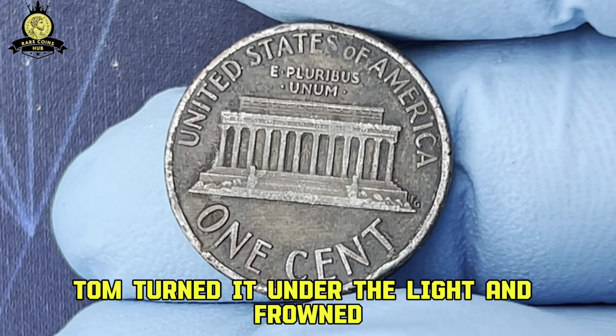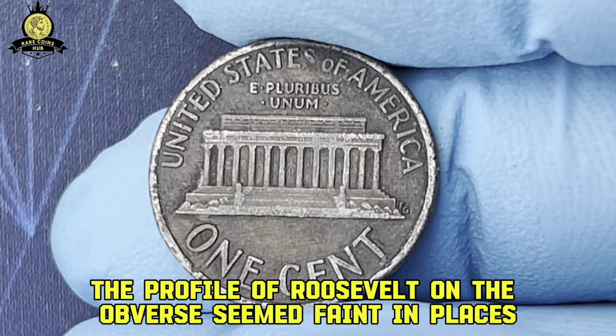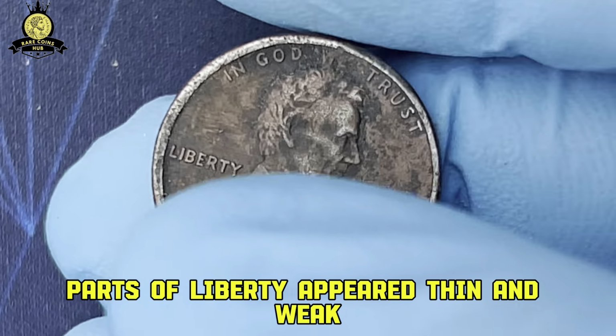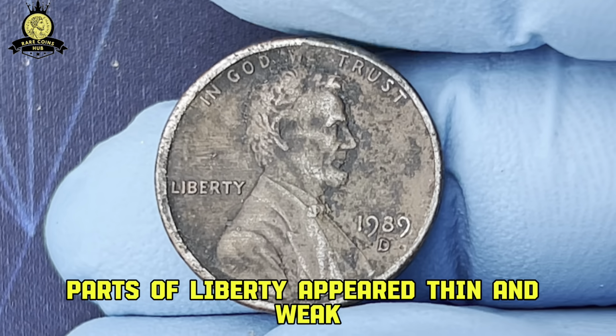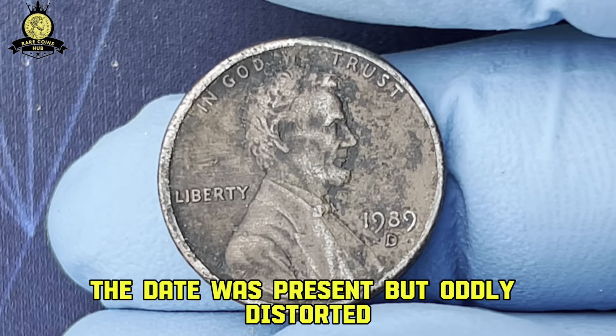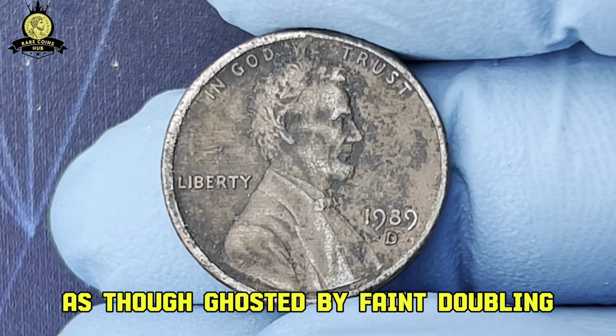Tom turned it under the light and frowned. The profile of Roosevelt on the obverse seemed faint in places. His hairline lacked its usual crispness, parts of Liberty appeared thin and weak, and the motto "In God We Trust" was shallow on one side. The date was present but oddly distorted, as though ghosted by faint doubling.